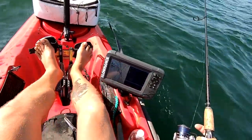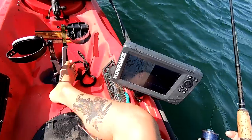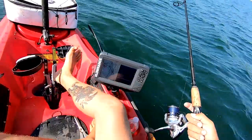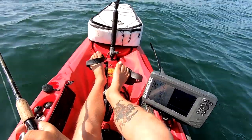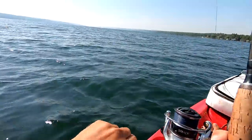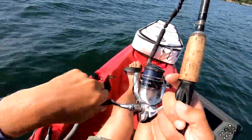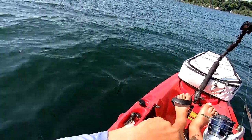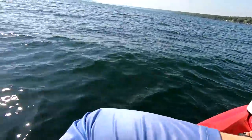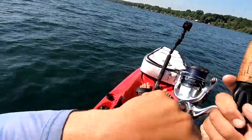Alright, trying the chatterbait for lake trout right here. Could be interesting if this works. It's a little light to jig in 60 feet of water, but we'll get it down there. Got him. He hammered it. He hit the chatterbait. Oh man, 60 foot chatterbait lake trout. Oh, that made my day. Might be a decent fish too, man. Put the pink whiptail on there. Yeah, he went to town on it, man.